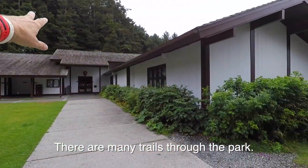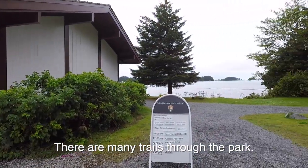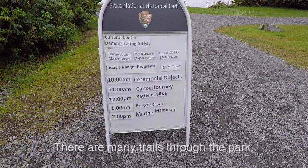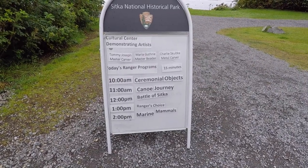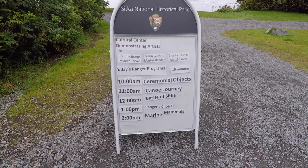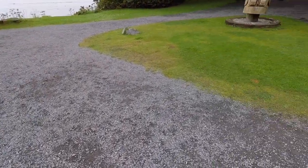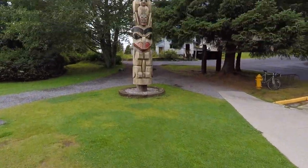And as you go through the forest, there's trails, totems there. I mentioned they have people doing crafts. This is today's schedule. Of course, it's after one, so Ranger's Choice. Or maybe Marine Mammals, or maybe that's it. I don't know. There's another totem.